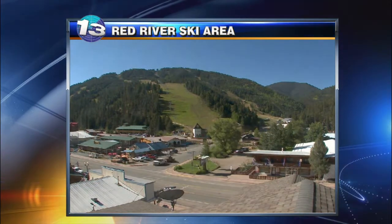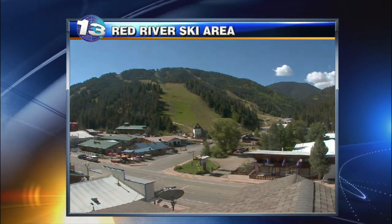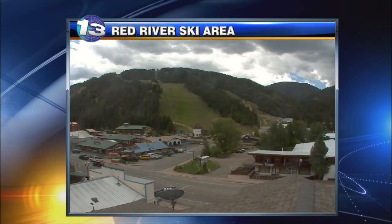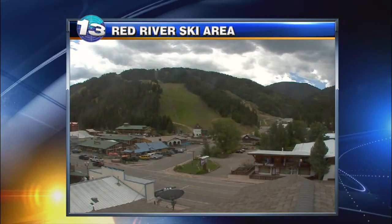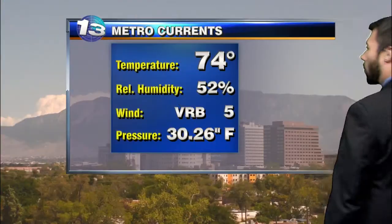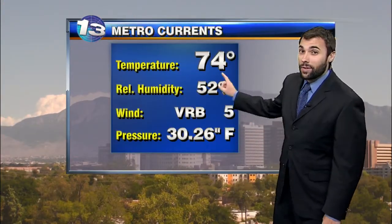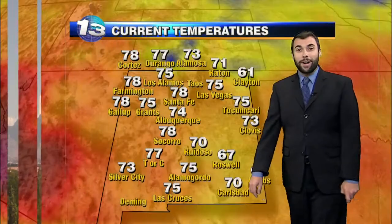All is quiet 3 hours ago, but you'll notice that the clouds start to form, and we're starting to bank up a little bit of moisture on the east-facing slopes of the central mountain chain. That's coming in with the cold front that is nudging into northeastern New Mexico, and that's going to help give us a few showers as we begin the work week. 74 degrees current temperature, a variable wind at 5 miles per hour.